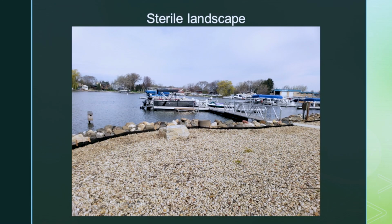I got a couple here. This is an interesting site up near Cherokee Marsh on the river going into Lake Mendota.